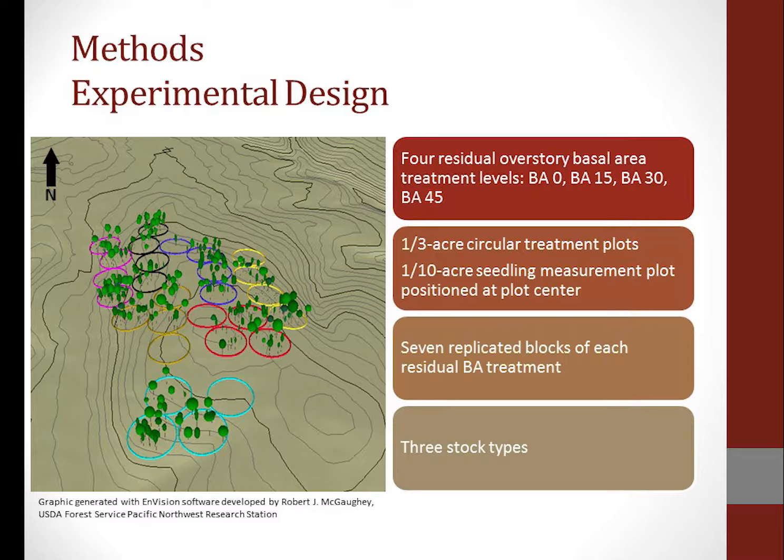We applied those to 1/3 of an acre circular treatment plots. And within each one of those plots, we nested a seedling measurement plot. We replicated each one 7 times to try to take into account the difference in slope and aspect and soil type across this site, degrees of rockiness. Some of these sites were rock fields, and some of these sites actually had pretty deep soil. It varied across the site. And like I said, we used 3 different stock types.